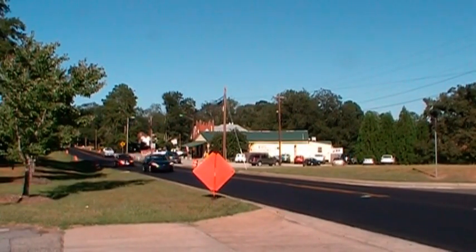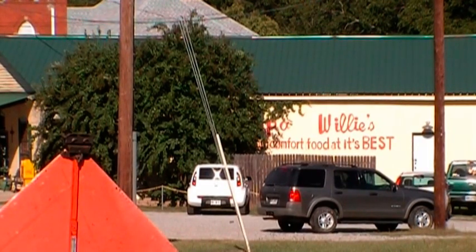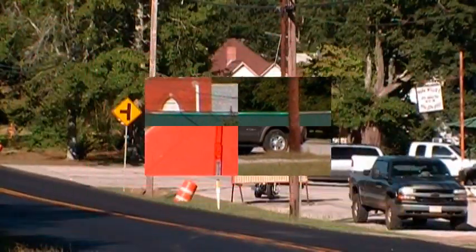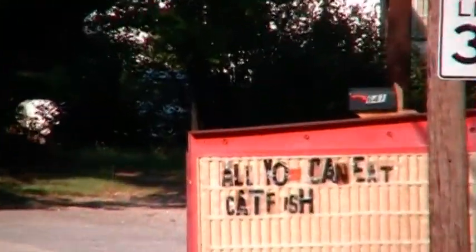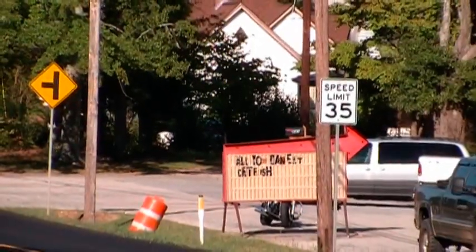Place has changed a bit since the last time I was here. They got a barbecue place over there, Papa Willie's. I think I'll go over there and get me some dinner to go when I leave here. See what they got on the menu. All you can eat catfish. Well, I'm going to get me some barbecue today.